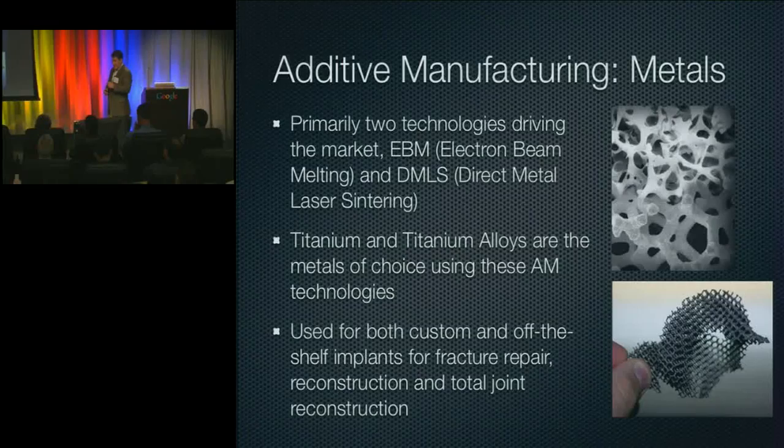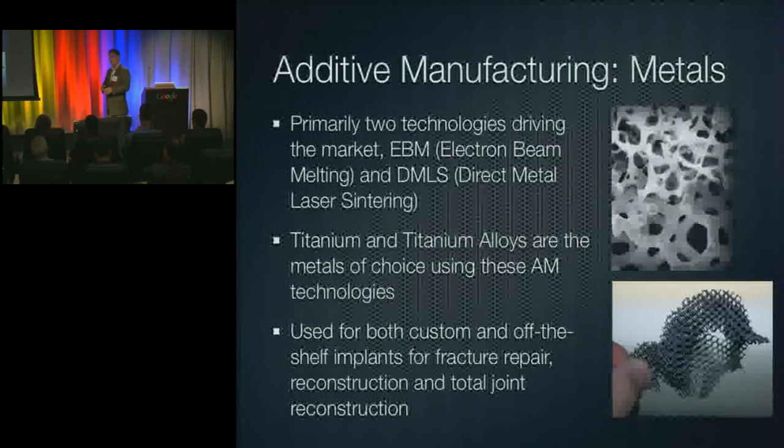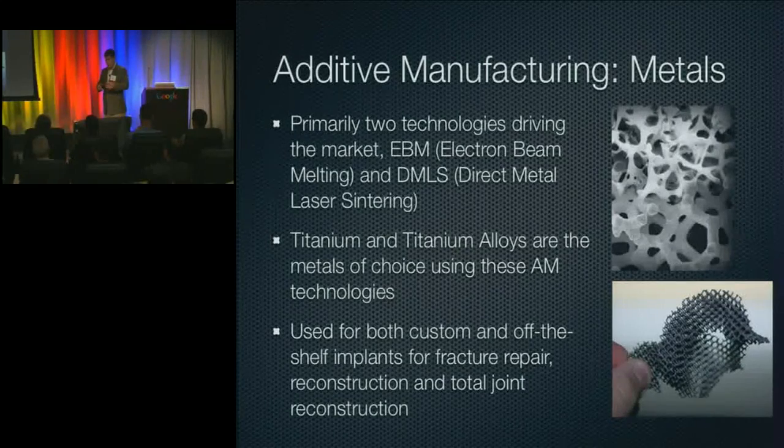Many times today, the way that's done is you have a solid component, and you'll adhere a porous component, or you'll spray on a porous surface to the back of that component to get good bone ingrowth. In additive manufacturing, you can create it all at once. So you can make a solid component where you need solid, and you can make porous component where you need porous, and you can actually do things that are, again, not possible with traditional techniques.